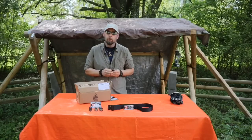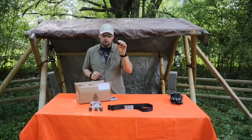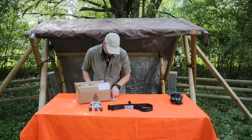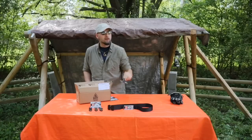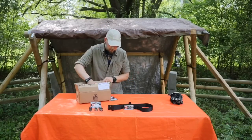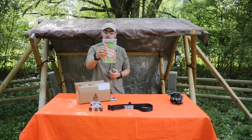Something I wouldn't go for, but I've often found that some of these things do wind up in or on a kit later. So I'm just gonna go ahead and set this to the side. They do give that a value of $12.99, guys. Sometimes I'll say it's worth it, sometimes I'm not sure. We'll say I'm not sure on that one. However, next we do have a survival folding guide coming in at $7.99.